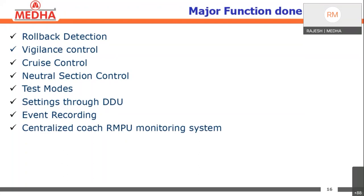And the centralized coach monitoring system. This is a centralized coach monitoring system. As I told, RMPU data can be continuously monitored by the technical crew. And in case of any condition, if you want to give input commands, we can give them the same way.